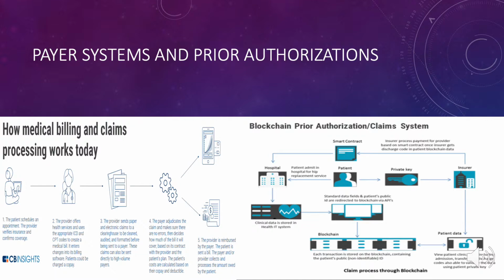The claim is then sent to the payer to be adjudicated, and then the payer decides how much of the bill to cover based on their contract with the provider and the insurance plan. The provider is reimbursed by the payer, and the patient is then sent a bill. Clearly, this process is long and complicated. The volume of claims currently is too high, and the demands are just not met.